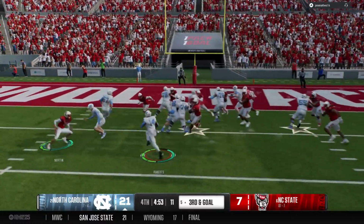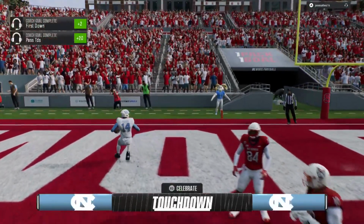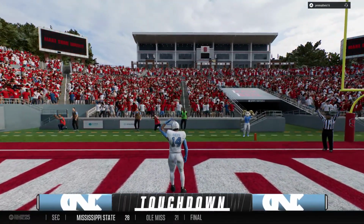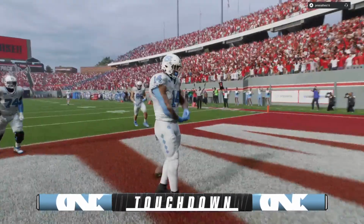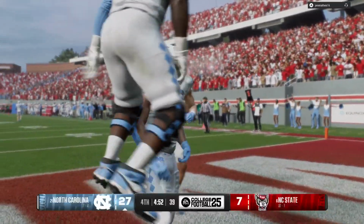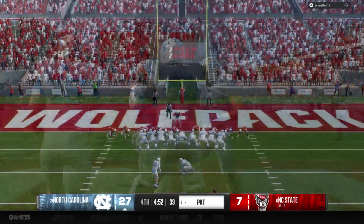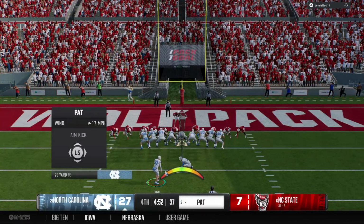Quick pass on the fly motion. Touchdown, North Carolina! And they add 6 more to the board with that trip to the house. How about the day for this young fella? 3 receiving touchdowns. Hey, defense, that guy's good. We might want to do something about it.